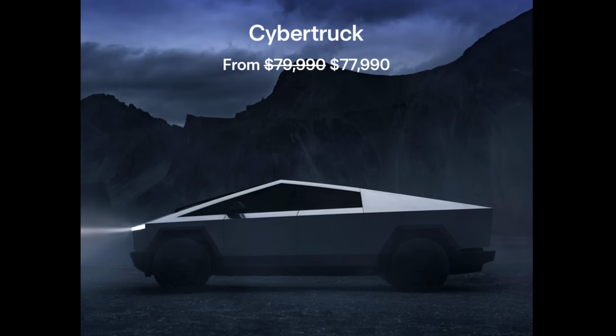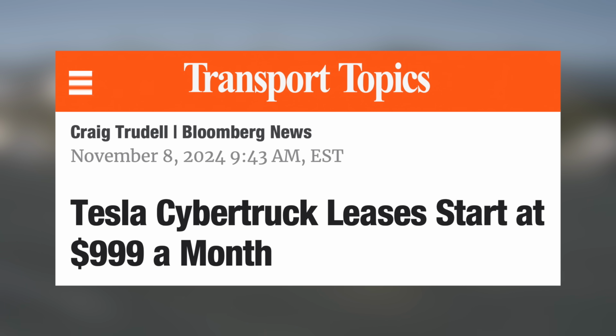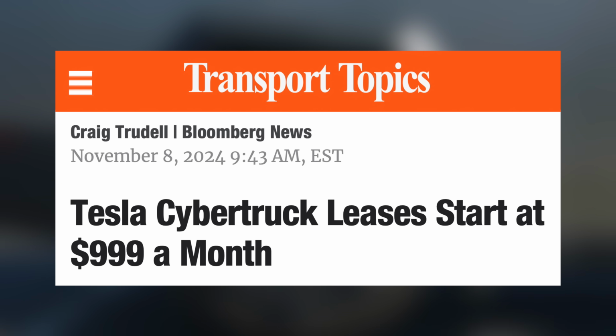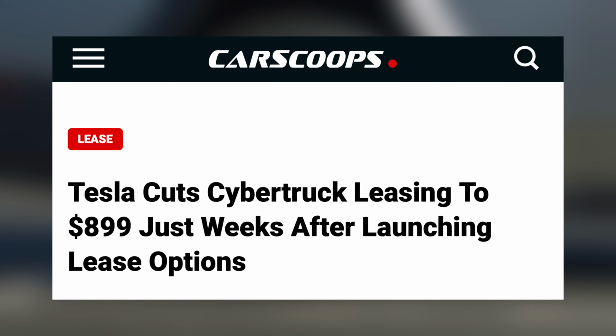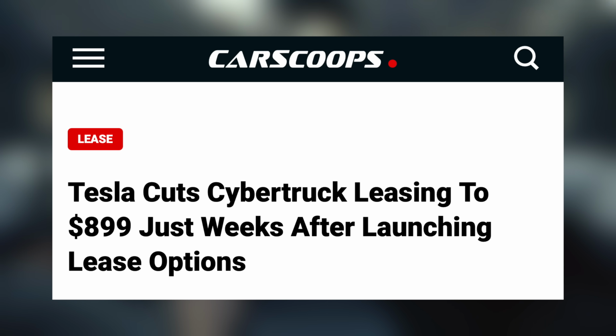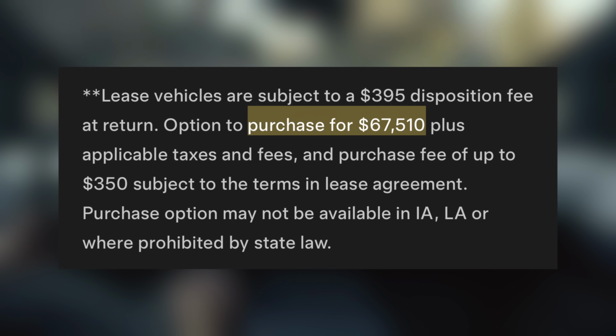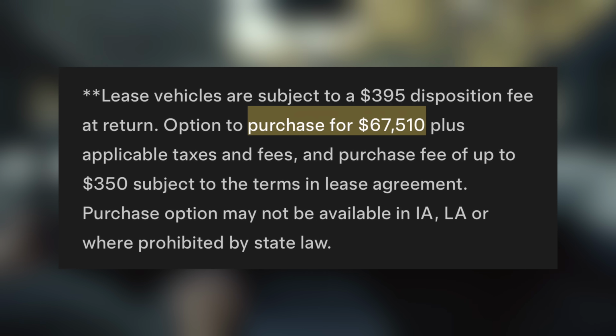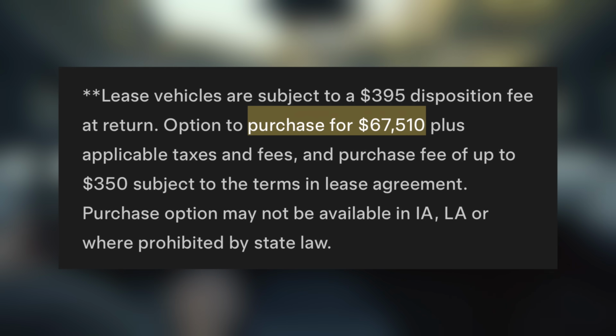Next up, to make things even a bit worse for me, Tesla started Cybertruck leases at $1,000 per month. For a lease, that's obviously a very high amount, but shortly after this, they dropped it down to $900 a month. This happened around the time that Tesla added the option to buy out a lease at the end of its term length. So that now gives a lot more flexibility, and in the case of the Cybertruck, it can actually make it the cheapest option.